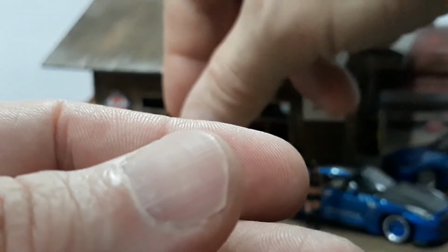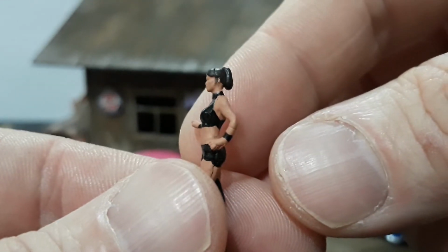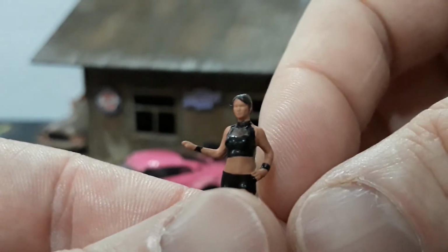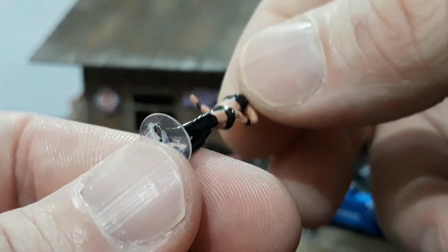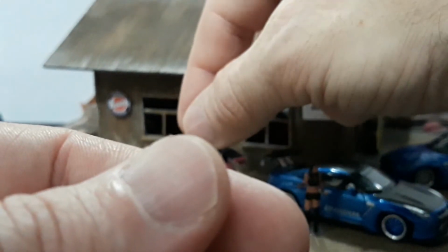And then the other, this one, she has her hair up. The other one is hair down. Kind of the same pose in a way, except this one has her hand on her hip. The other one had both hands out. Once again, cool, clear PVC stand. So they're really cool for pictures.